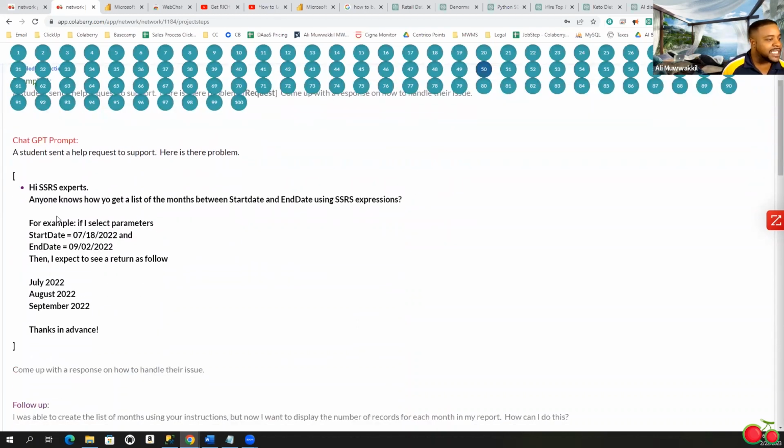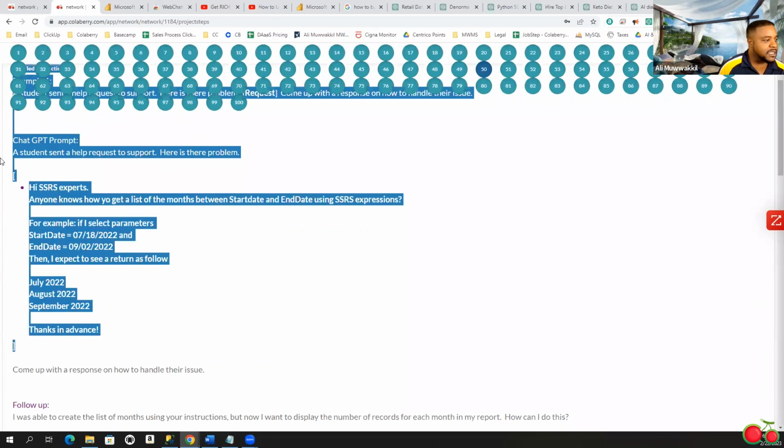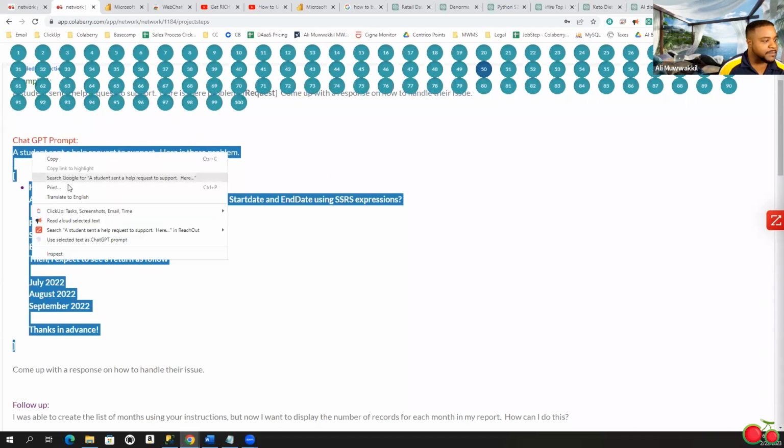Hi, SSRS experts. Anyone know how to get a list of months between start date and end date using SSRS expressions? For example, start date this, end date this, then I expect to receive the following. Thanks in advance. All right, let's see what we can get.